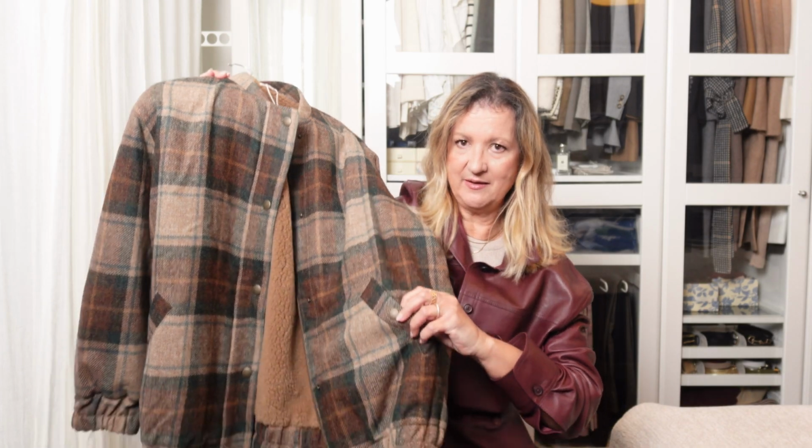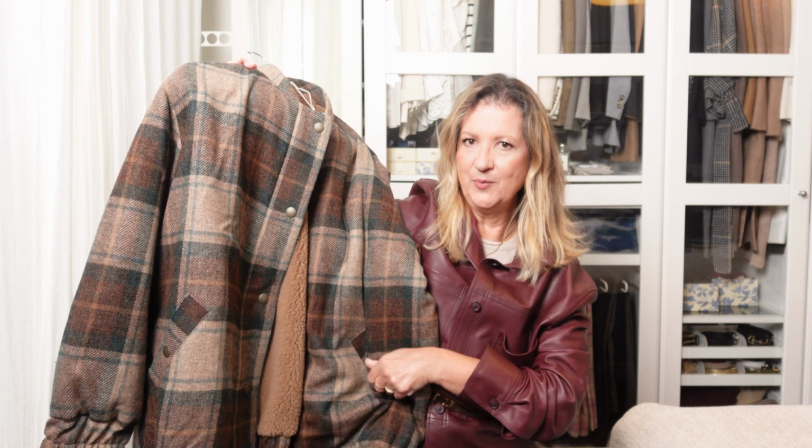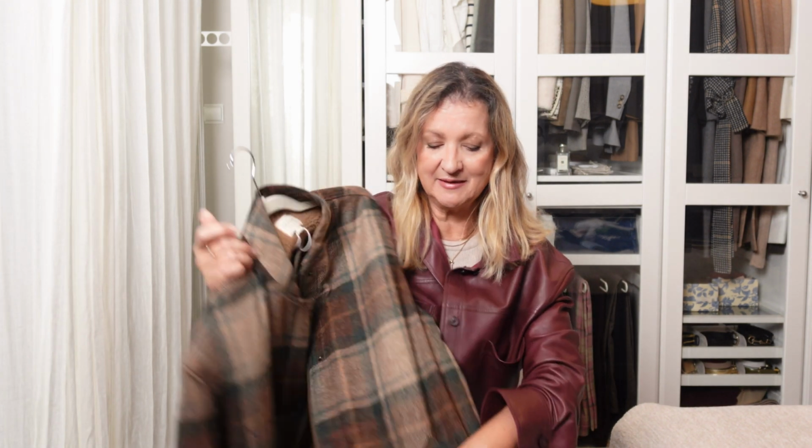Nonetheless, if I had sized down, the sleeves would be too short for me. So bear in mind, if you are more on the petite side, this jacket is very, very long. It has these side oblique pockets that close also with a metal stud.